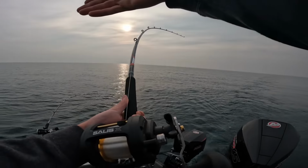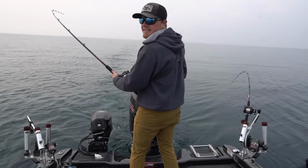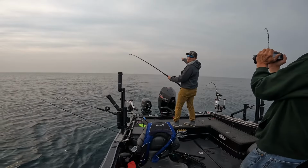Yeah, I literally just turned. I'm like, we got to get this side to go a little bit, and all of a sudden, boom, two rods go. Oh man, look at it, way back there.